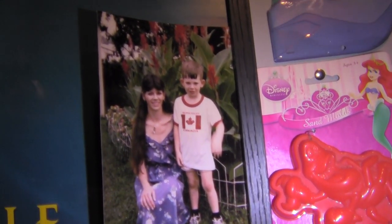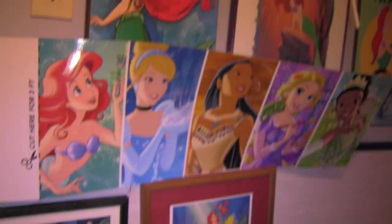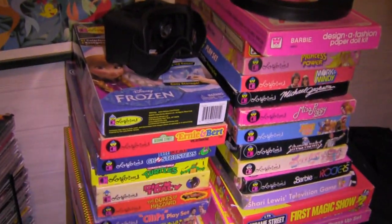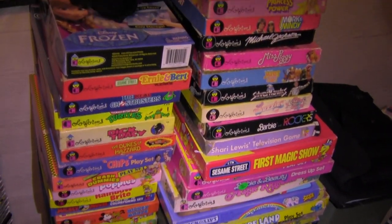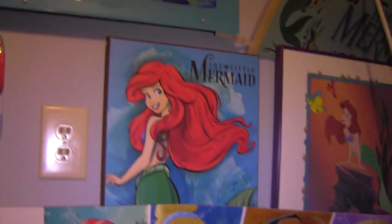Me, a little boy, and my mama. Not sure why I had a Canada shirt on, but that was me as a little tyke. Little baby Jason. And some more Little Mermaid stuff. Let me move this chair. I got a bunch of color form sets. Again, there's no real good way to display them, so that's how they get displayed. But they're safe, they're secure.